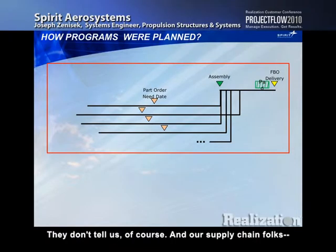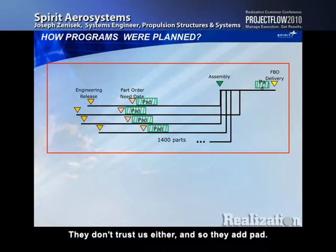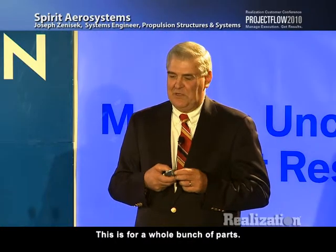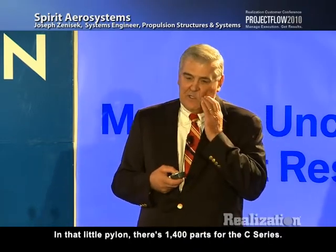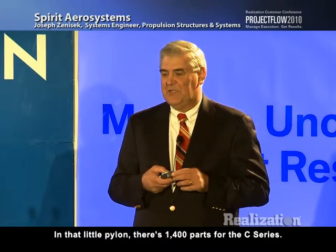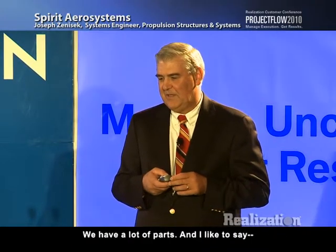And of course, our assembly people don't trust engineering, so they add pad. They don't tell us, of course. And our supply chain folks, they don't trust us either, and so they add pad. And so this is for a whole bunch of parts. In that little pylon, there's 1,400 parts for the C-Series.